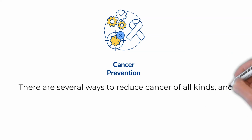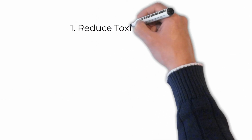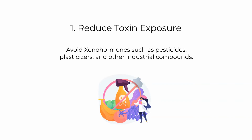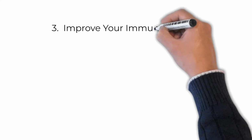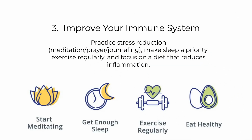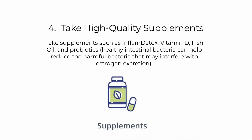There are several ways to reduce cancer of all kinds, and I will review the 5 simple suggestions I routinely share with my patients. Number 1 is to reduce your toxin exposure. Avoid xenohormones such as pesticides, plasticizers, and other industrial compounds. Number 2. Improve detoxification by eating a diet high in cruciferous vegetables, drinking lots of filtered water, avoiding constipation, and exercise to sweat. Number 3. Improve immunity by practicing stress reduction, make sleep a priority, exercise regularly, and focus on a diet that reduces inflammation. Number 4. Taking supplements such as Inflam Detox, vitamin D, Super Mega Fish Oil, and taking probiotics.